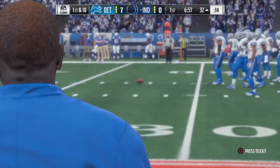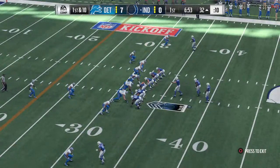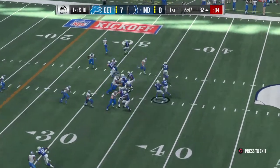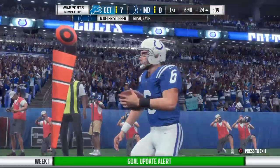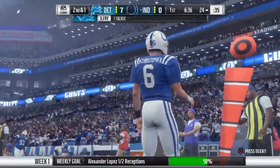So here we go, 1st and 10 now. Green 39! Green 39! The play clock's running down. They'll look to throw here. And they'll be inside the 25 now at the 24. Give him 9 on the play, and that'll make it 2nd and short.